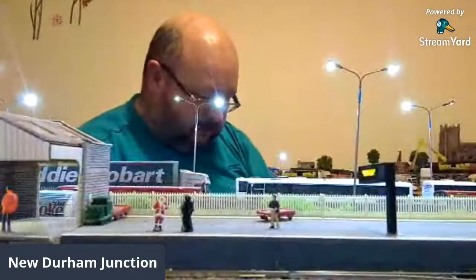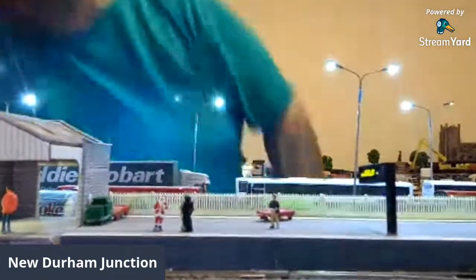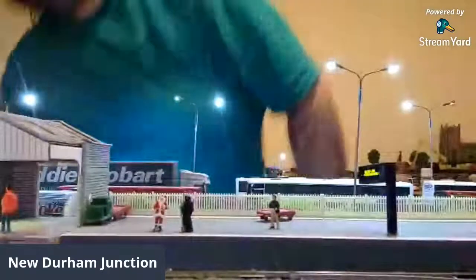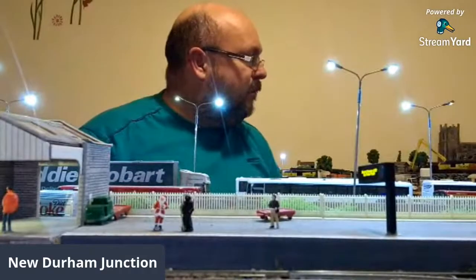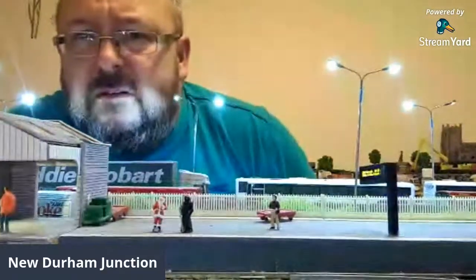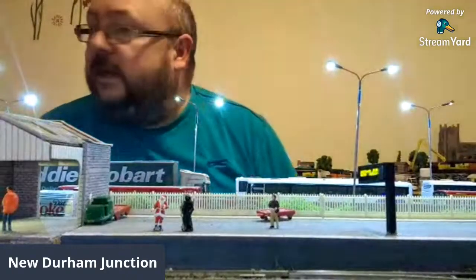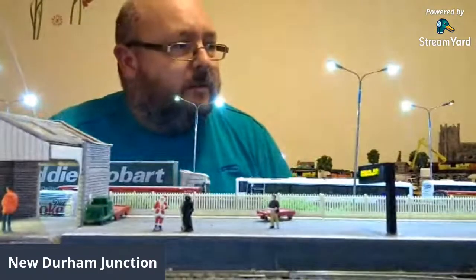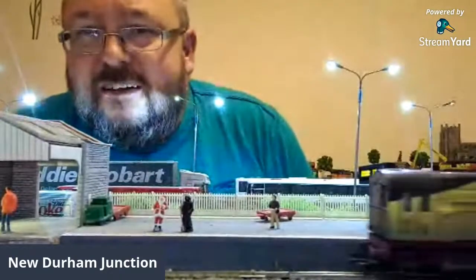Select loco. He's another little favourite of mine. This is a repaint, this one as well. Oh, thanks, Tony. There he is.